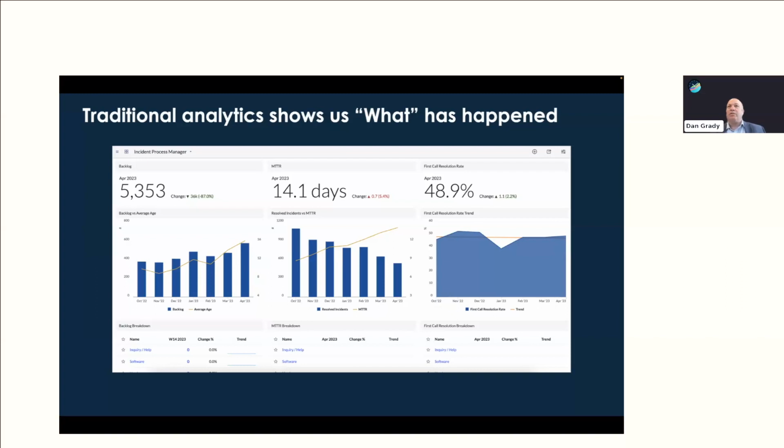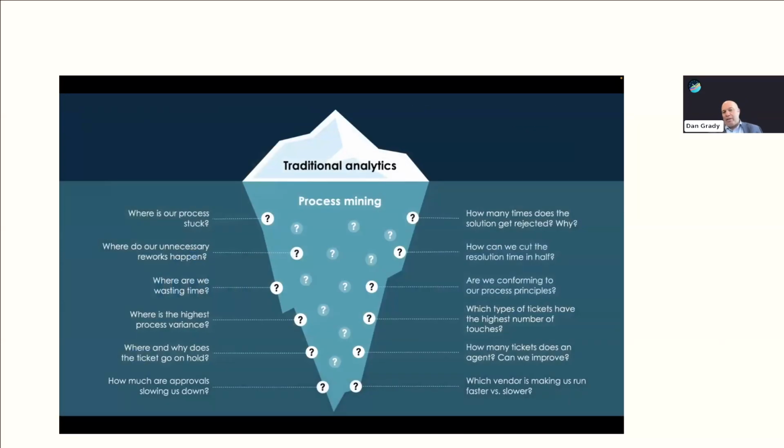well, why are our ESAT scores missing our targets, or our CSAT scores missing our targets? Why are our closure times trending in that direction? Like, why? All these new why questions get surfaced, and the answers to those follow-up why questions aren't always the easiest to come by. This is where process mining comes in.